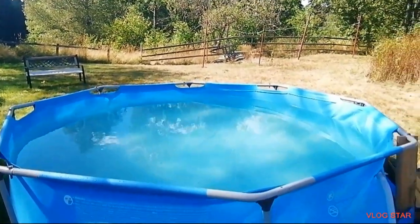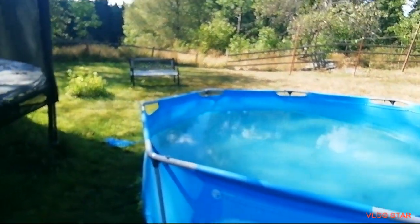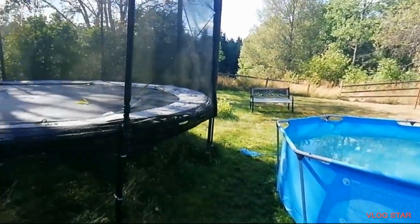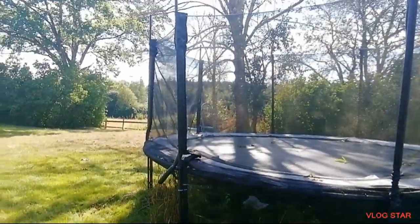Swimming pool, the small water. It's so hot around.